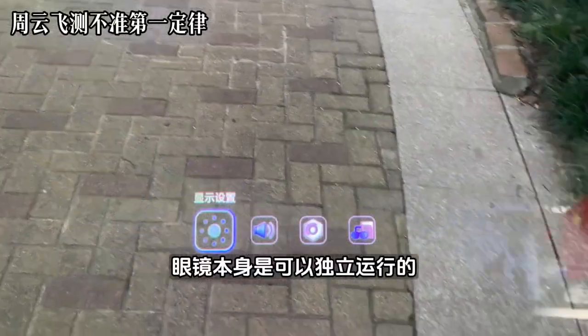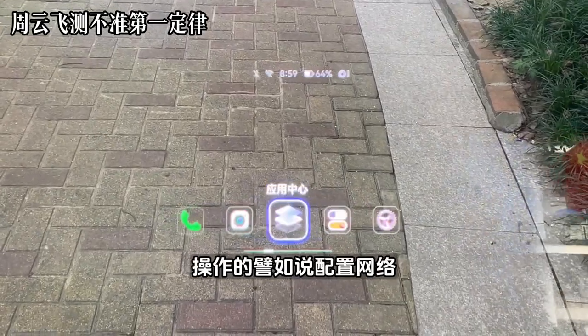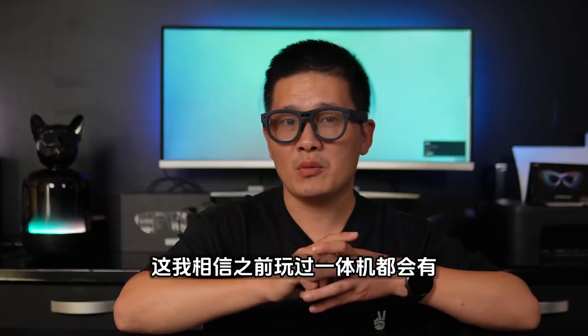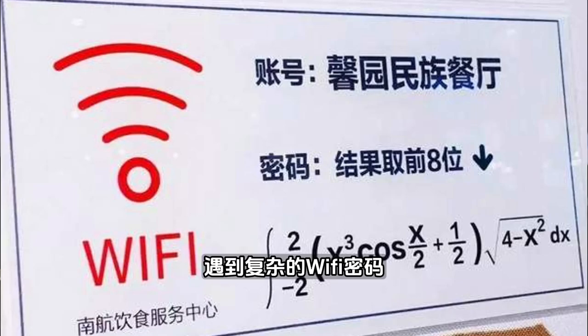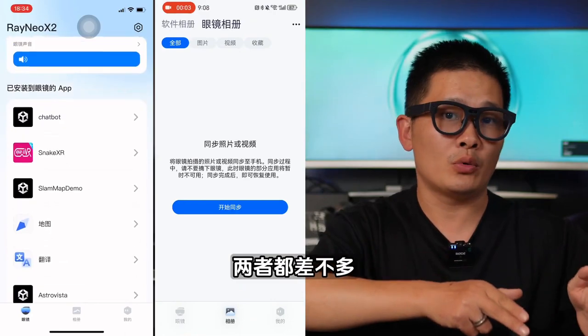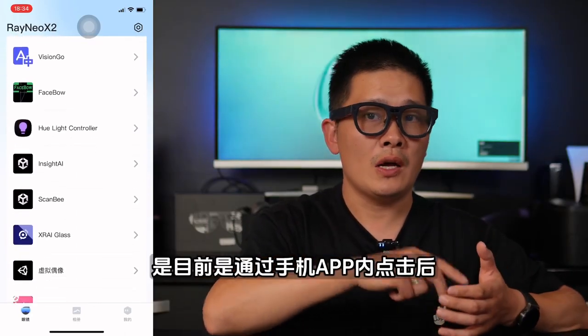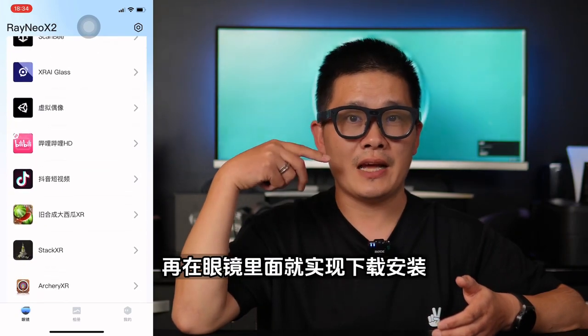The glasses themselves can operate independently, but some are not suitable for our glasses operations, such as configuring the network. I believe anyone who has played all-in-one machines before will have encountered complex Wi-Fi password or public network authentication, these painful memories that cannot be connected. For example, scanning QR codes and so on. App interface for Android and iOS phones, both are similar. Glasses application, yes. Currently, after clicking on it in the mobile app, download and install it in the glasses again.